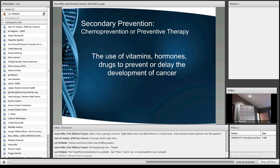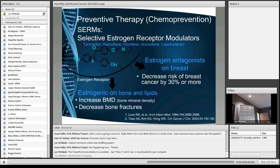So secondary, we talked about primary prevention being the lifestyle changes. Secondary prevention is preventative therapy such as medications or vitamins to reduce the development of cancer. In breast cancer, there are two medications that are approved for chemoprevention, tamoxifen and raloxifene. And these are called SERMs, or selective estrogen receptor modulators. They basically block estrogen in the breast, which will decrease your risk of breast cancer by 30% or more, depending on the situation. And they increase estrogen effects on the bones and cholesterol. So raloxifene, also known as Evista, is actually used to treat osteoporosis. So you get the good effects of estrogen on different parts of your body.